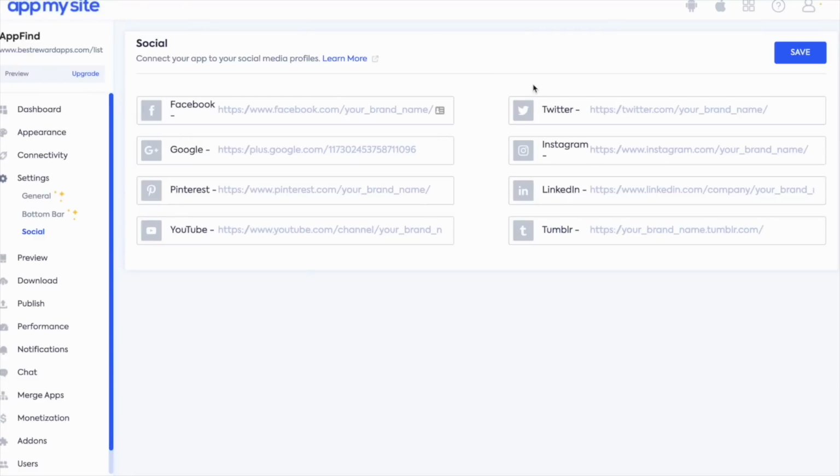You actually have the ability to connect your app to all of your social media profiles, whether that's a Facebook account, Twitter, or Instagram. All your accounts can be linked directly to AppMySite, and then when your users go on that app, they're going to see and have the option to click on these certain websites or social medias and just go directly there.